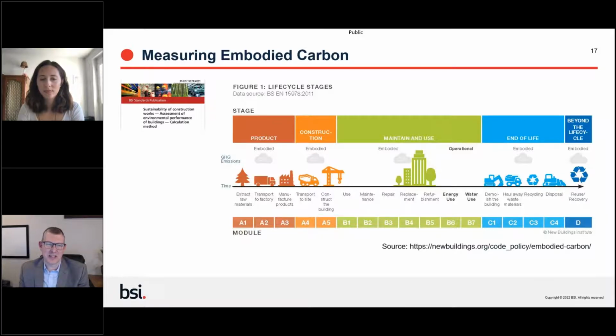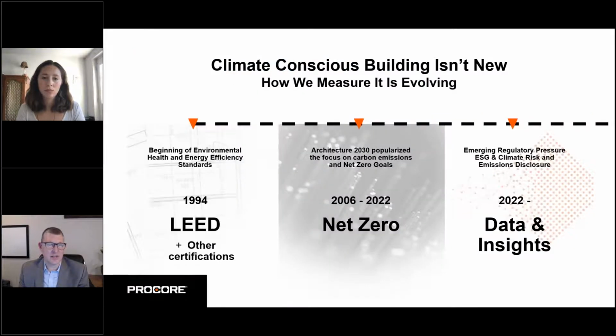So as you can see, there are various forms of emissions throughout the building life cycle. This is covered in that British standard. But on the screen here, you can see some of the ways that you can both start to measure and to reduce embodied carbon throughout the life cycle of your building. So moving over to Daniela to talk about some of the history of carbon reporting and life cycle assessment.